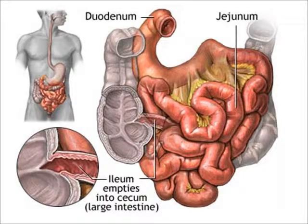Then there is the small intestine, which is a long and thin tube that's about 1.5 inches to 2 inches in width. It breaks down the food mixture even more so your body can absorb all the vitamins, minerals, proteins, carbohydrates, and fats.